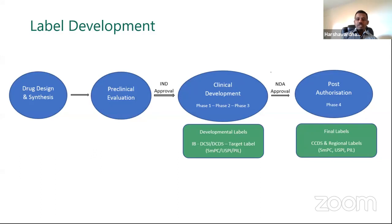Like in the case of India, we will go for approval from DCGI, Drug Controller General of India. If any company wants to enter into the European market, then the company has to take an approval from the European Medicines Agency. Likewise, US FDA, etc.